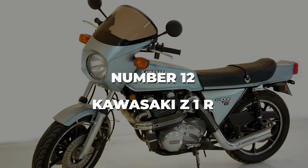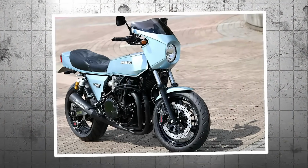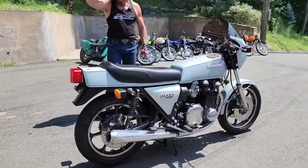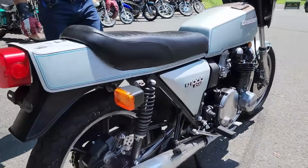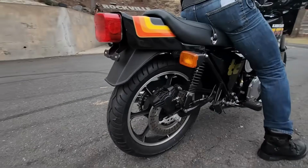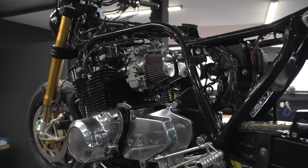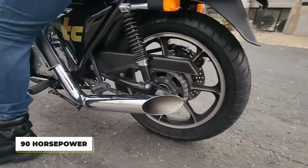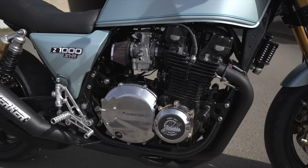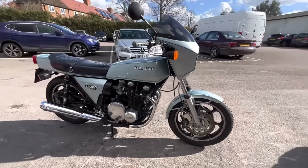Number 12. Kawasaki Z1R. In 1978, Kawasaki broke new ground with a motorcycle that looked like it came straight from the next decade. The Z1R was a radical departure from the company's earlier models, trading chrome and curves for sharp lines and stealth. But under that angular bodywork was a serious engine, a 1,015 cubic centimeter inline-4 that churned out 90 horsepower and 62 pound-feet of torque. With that kind of muscle, it clocked a top speed of 137 miles per hour and sprinted from 0 to 60 in just under 4 seconds.